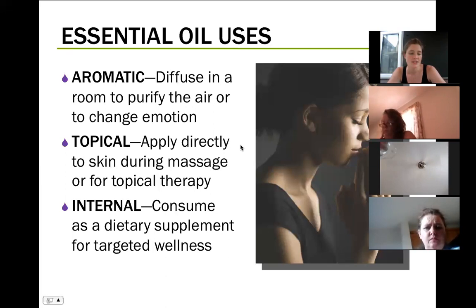Obviously a massage is another way, and also a bath is a lovely way to have the oils. And then the third way, which is very exciting, and this is only for doTERRA essential oils. Obviously, I can't guarantee the purity of any other oils. So all the advice that I talk about in this class tonight is all about doTERRA essential oils and not any other brand.